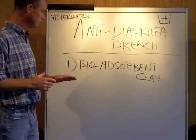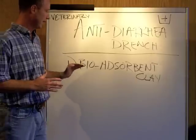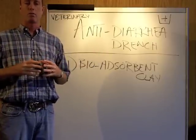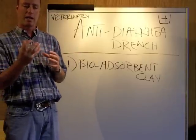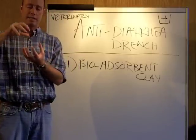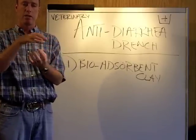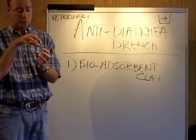How does this work? The bioadsorbent part of this is that the adsorbent is an object that will actually carry something else off. It doesn't really change form or change shape. It's kind of like a piece of charcoal that you have in the water filter. It's gonna take up the lead or the impurities in the water, but it's not going to make that charcoal swell or change shape. But there's just so much surface area on that charcoal that it can do that.